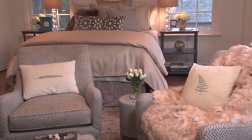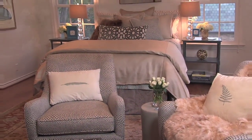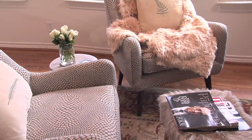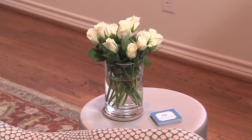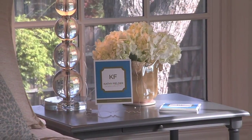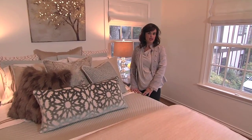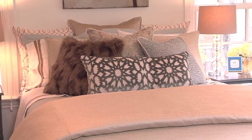You want cozy and plush pillows. You want a soft, beautiful throw that makes you want to just sit and cuddle and read a magazine or a book. Make sure you have fresh flowers. Make sure you have bedding that is lovely and that guests want to dive into. Spend the night in the bed. Make sure you like it, because if you don't like it, your guests probably won't either.